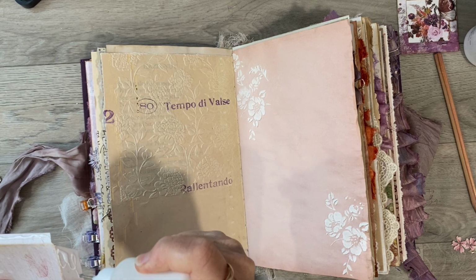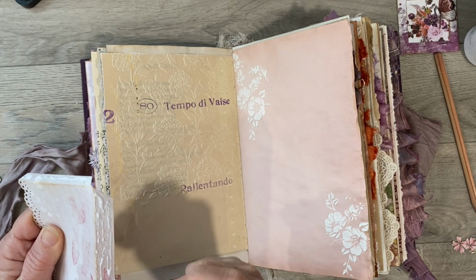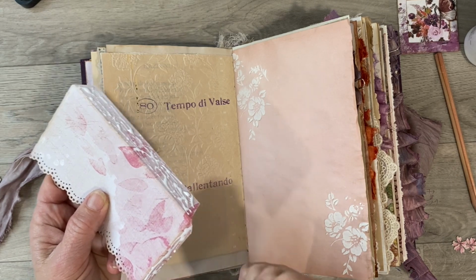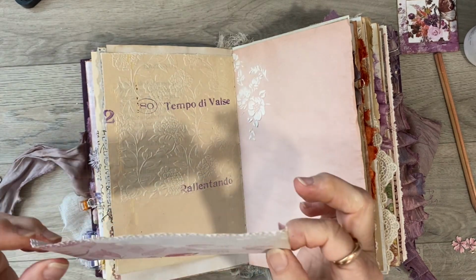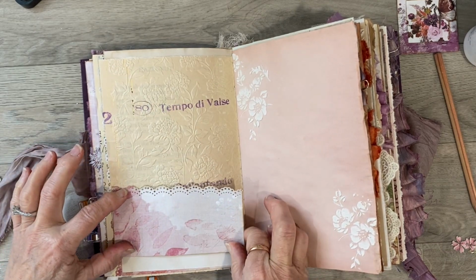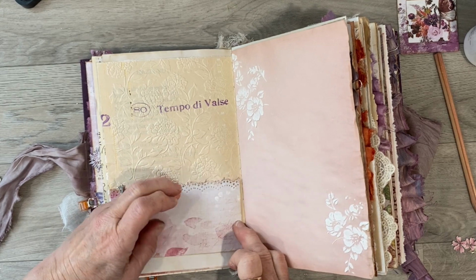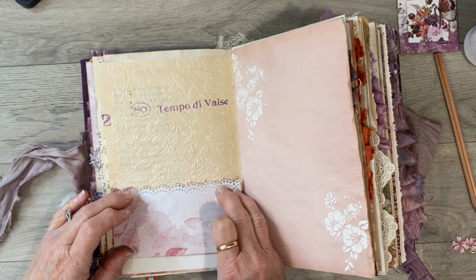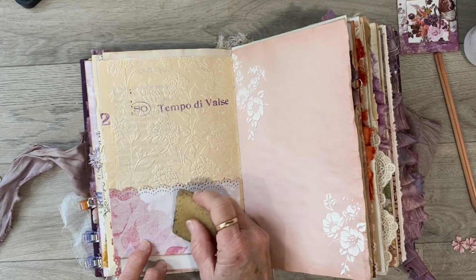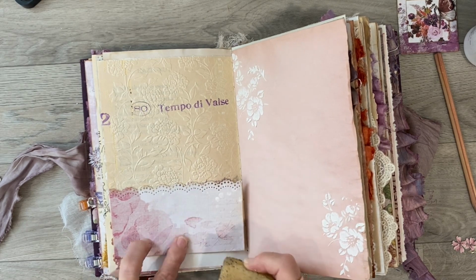The art glitter glue seems to manage to glue this cardstock. But yeah, it does make for bulky pockets, but they do look beautiful. So we'll just have to have bulky pockets. There we go. It's got a bit of glue on there, see if I can get it off. Yep. There we go, that's better.